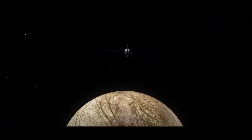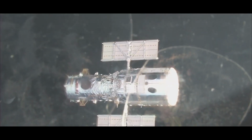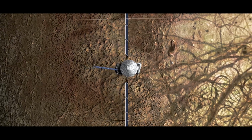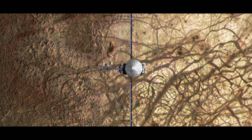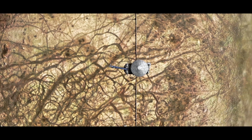So it's really full circle going from Voyager to Galileo with a little bit of the Hubble Space Telescope mixed in, JWST, and now Europa Clipper. So we're very excited. In October 2024, the Europa Clipper spacecraft is going to launch from Cape Canaveral and it's going to be on its way to the Jupiter system.